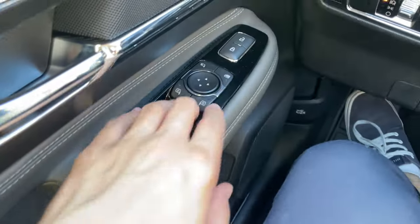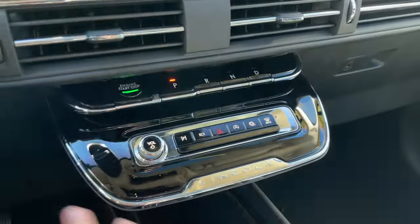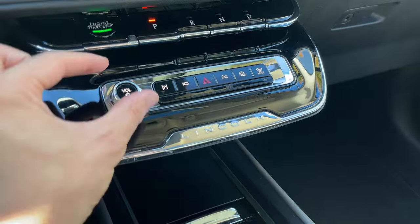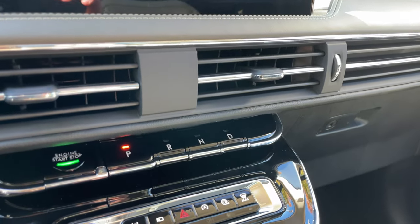It's pretty decent in here. Some of the buttons are a little bit Ford-esque, but Lincoln's gone a long way to make this interior their own. This is new for the facelifted model year, so we have this new little centerpiece here. It says Lincoln spelled out, these new array of buttons, and you still have a physical volume knob, which is nice, as well as your piano key little dials there for your gear selector.